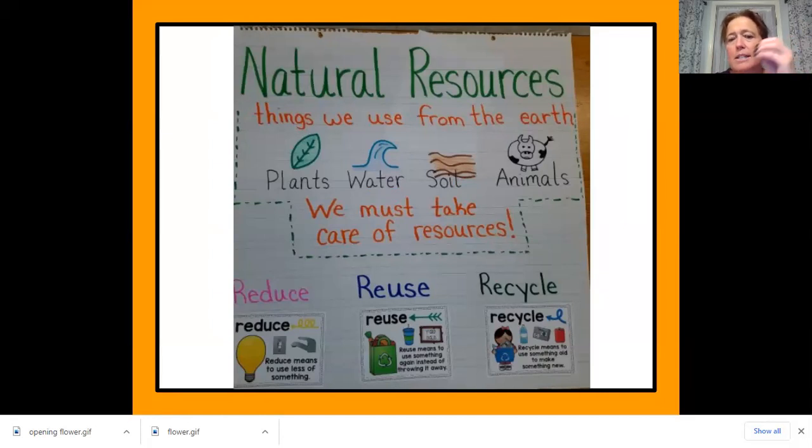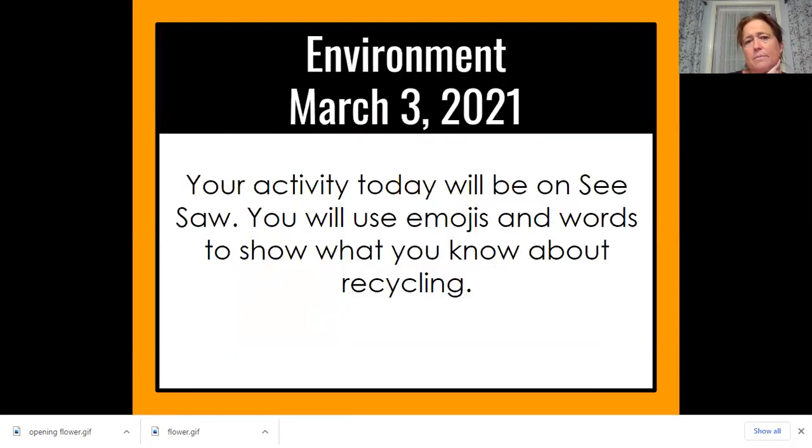So for example, you can sell something you don't need anymore at a yard sale. You can get the reusable bags at the grocery store. You can use a sports bottle instead of using a plastic water bottle. And then recycling means to actually recycle, use something old to make something new. So for example, a plastic bottle can be recycled to make another plastic bottle. A piece of paper can be recycled to make more paper, so we're not cutting down trees. So reduce, reuse, recycle. These are ways that we can help take care of our resources.